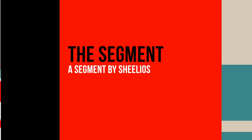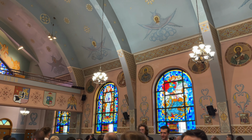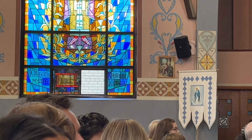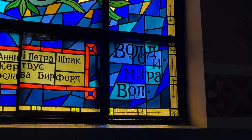I went to a wedding a couple weeks ago. And in the church, gorgeous church, look at all of this stained glass window work, which was amazing. But then right in that bottom right corner, I saw this. Look at this font. This font stood out to me. It's gothic, but it's also playful and modern.